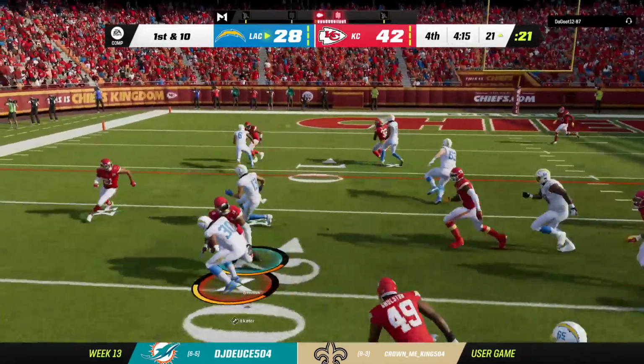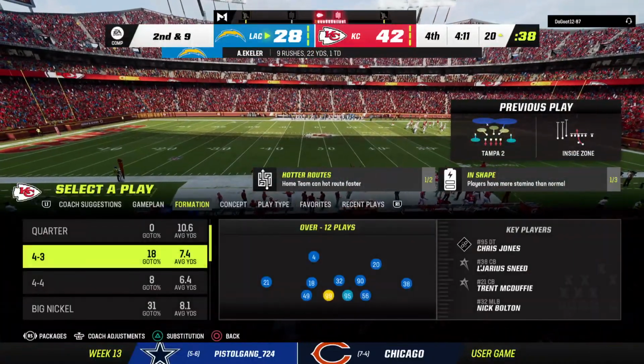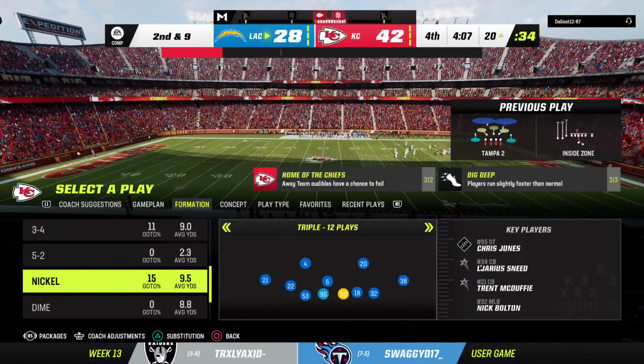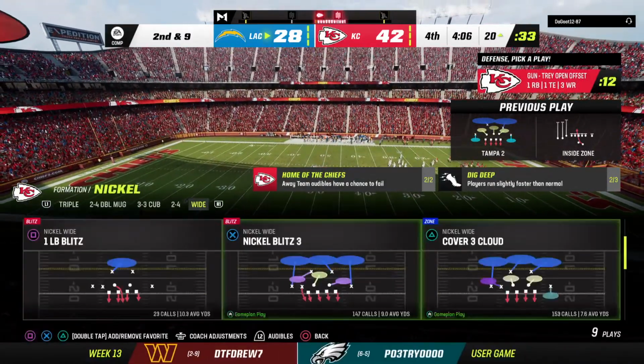Running on first down, Ekeler. And he'll be taken down at the 20 after a gain of just 1. I know that speed is the hallmark of today's NFL game, but the key to good rushing defense is still having your linebackers set the edge.